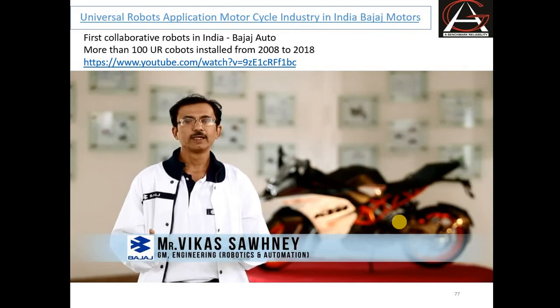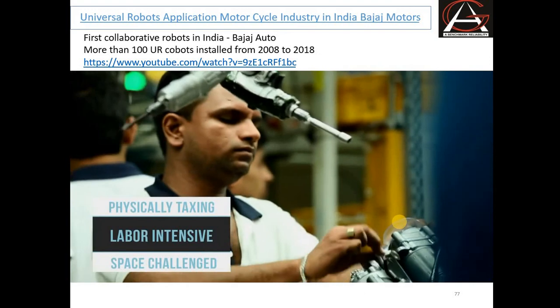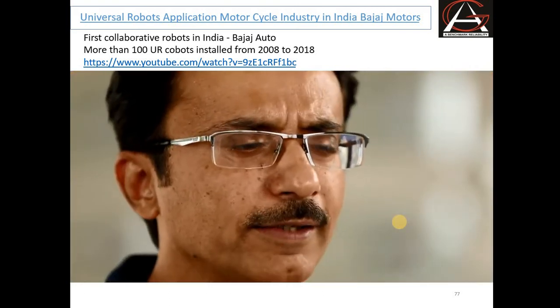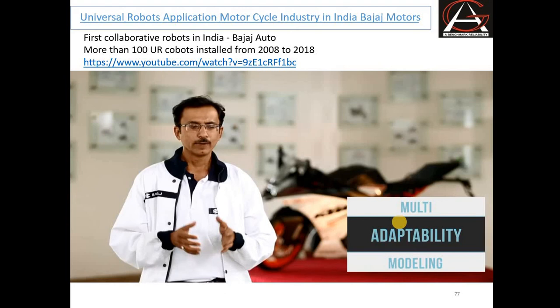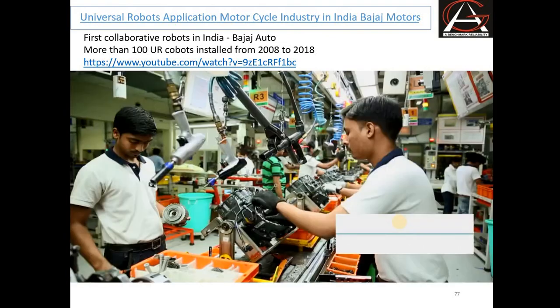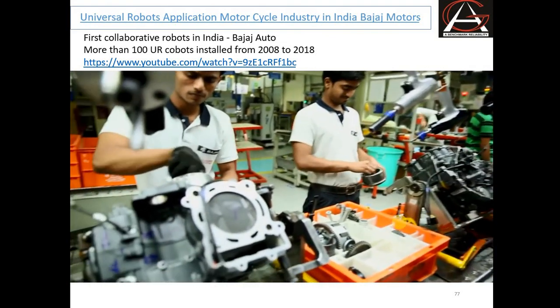So basically, the two-wheeler assembly lines are highly labor-intensive, they are space-challenged, and they can have very physically taxing movements as well because of a huge amount of repeated motions requiring precision. Apart from that, there was an emerging requirement of multi-modeling adaptability. So while trying to automate these lines, one of the basic requirements was that of standardization. Whatever automation we chose, it had to be standardized so it could be horizontally deployable.